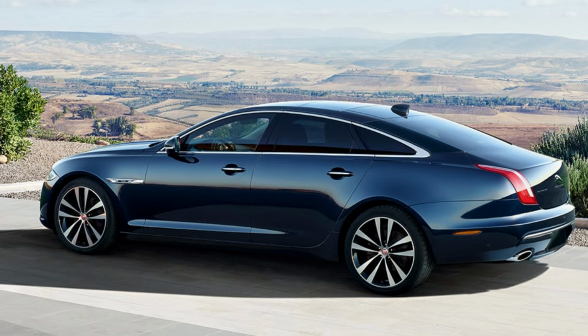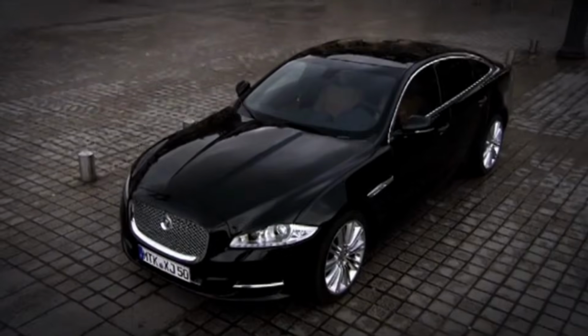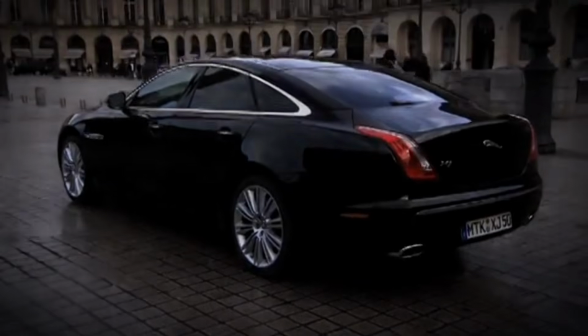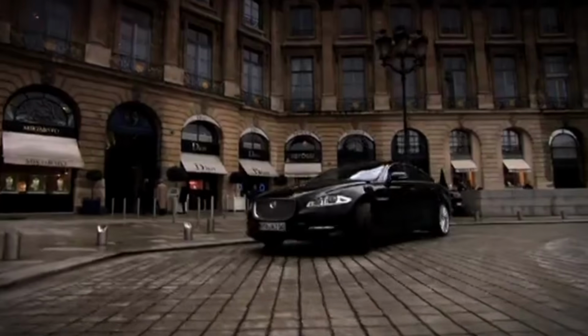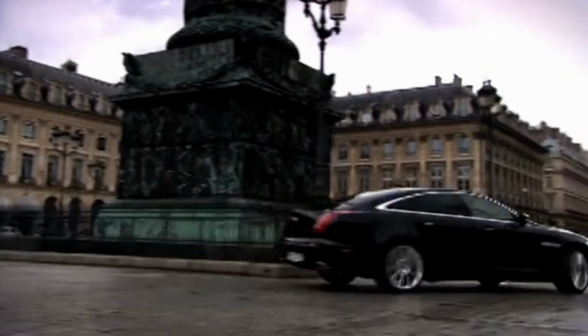Jaguar XJ. Jaguar has always had a reputation for style and class, but also for unreliability. The XJ is the perfect example. On the outside, it looks gorgeous. On the inside, it's a nightmare. Owners report issues with air suspension, engine problems, and electronics that seem allergic to working properly.